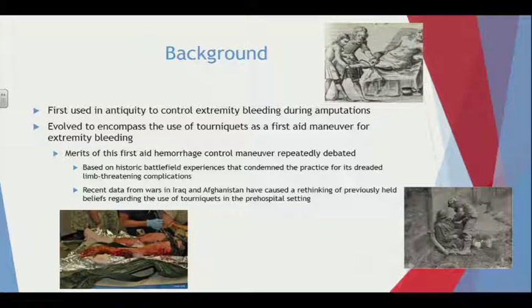So, a little background on tourniquets. It's not really new technology, but what we're doing with them is new. They were first used in antiquity to control bleeding from extremities during amputations. You can see there's a nice little picture here of a guy fully awake. He's got a tourniquet there, and some other guy there with a saw whacking off his leg.